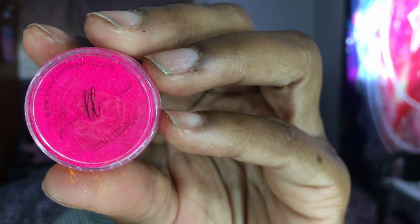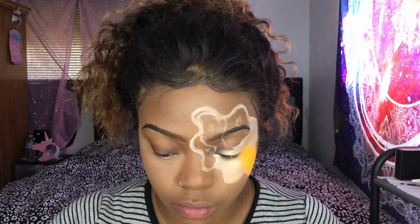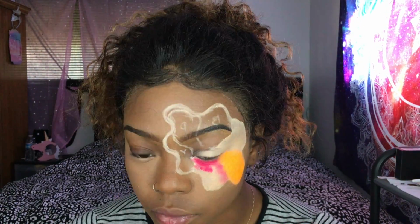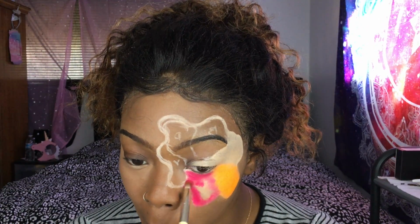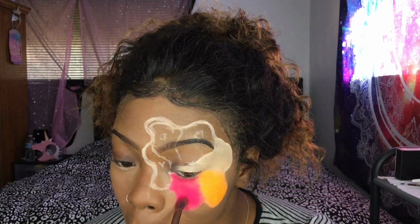Next, we're going in with Electric Poppy. This is a neon hot pink, and it is hot. It is amazing. It's super cute, super pigmented, way more pigmented than that orange is. So again, I'm going in and basically getting the outline of the shape down, and then I'm gonna go ahead and start to fill in the actual color.